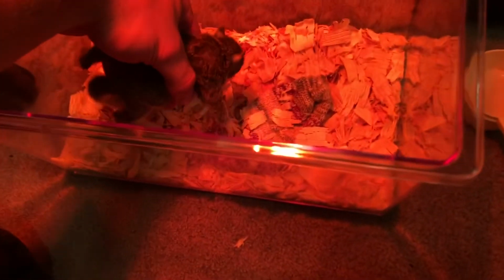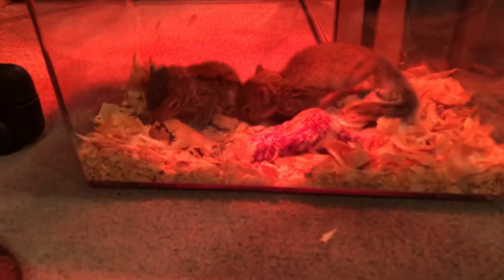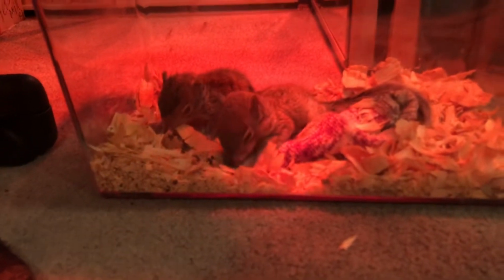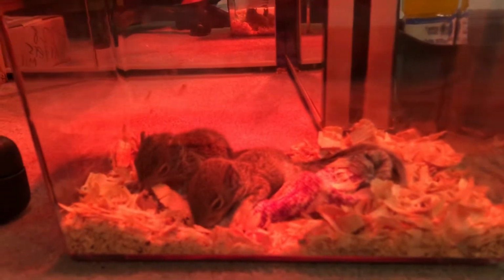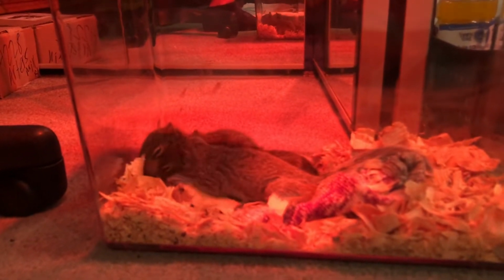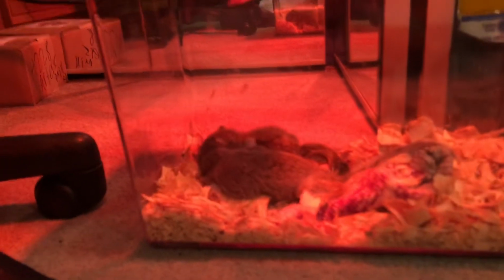We got some cedar chips and a nice sock for them to cuddle up with. Come on. They cuddle up in there and find a warm spot. And that's pretty much their daily activity. We feed them 4 to 5 times a day and make sure they're all good. I'm going to do weekly updates on them, show you their progress and how they're coming along. Should be 6 more weeks until they're released back into the wild.